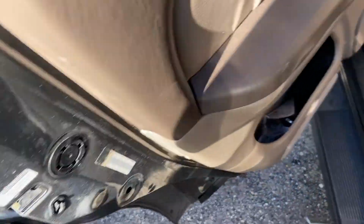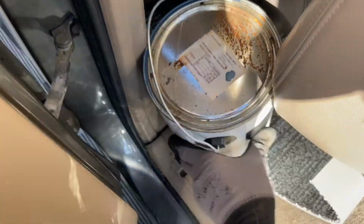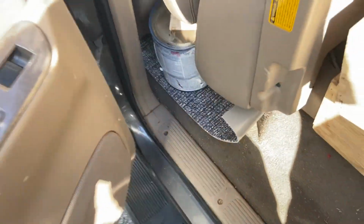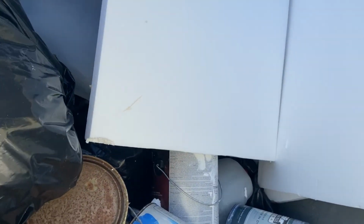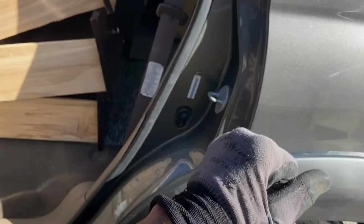So it's almost a bluish gray, more of a blue in the sunlight. So hopefully it comes out more gray. I can always add some different color to it to change it, but this deck stain here is really what I like. This stuff is expensive.